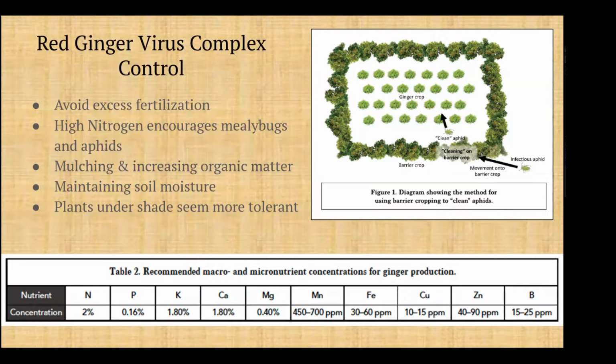We've also found that mulching and increasing organic matter seems to help reduce the virus severity. And this might have to do with things related to these other two points. Mulching and organic matter help with soil moisture. We're not saying we want these plants to be soaking wet, but we want a consistent moisture level. Mulching seems to help with that. And then also plants that are under shade seem to, even if they have the virus, not be as severe, but also seem to avoid getting the virus a little bit longer. And again, mulch is helping with some of this cooling effect as well.